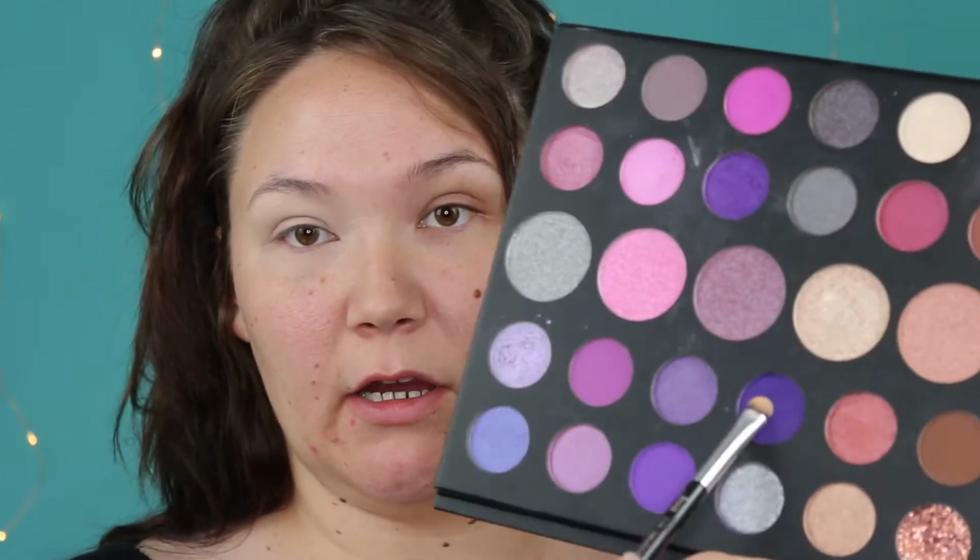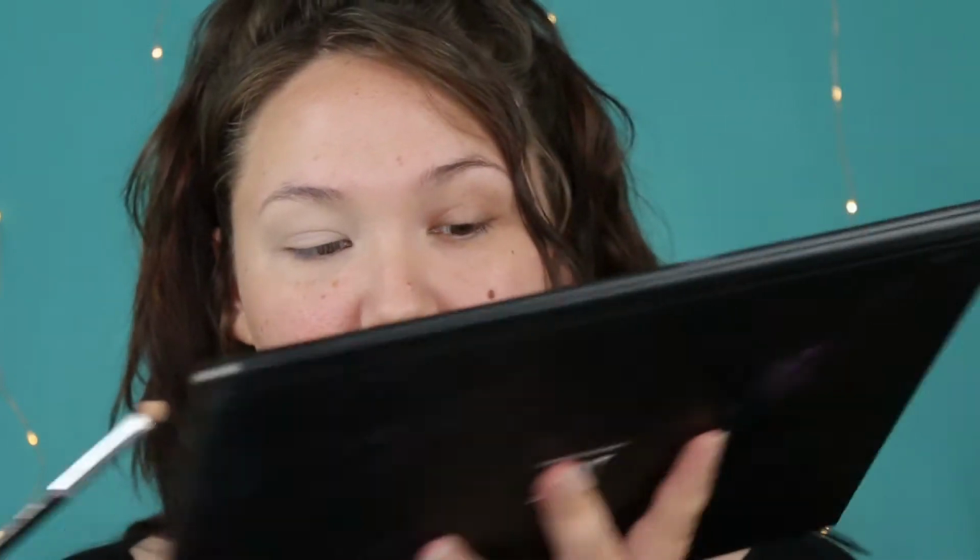Okay, so I've already primed my eye, nothing new, with my Revlon Candid Concealer, just really getting that blended in. The first shade I'm going to use is this purple one right here from the Morphe Such a Gem palette, and we are just going to put that right in here.